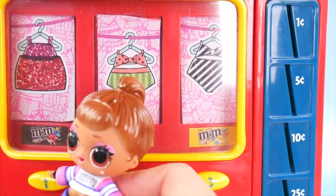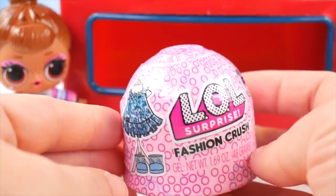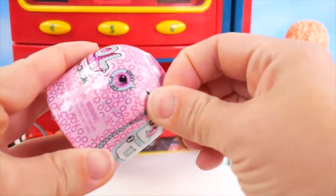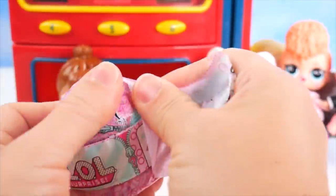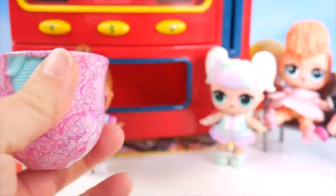Let's see, I'm starting with number one. Fashion crush, yay. Let's see what new outfit Sis Cheer is going to be wearing. Just gotta peel off a few little wrappers here. All right, we're gonna get some fun, different clothes for our friends today.